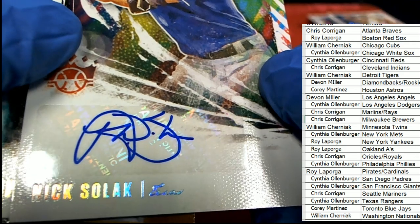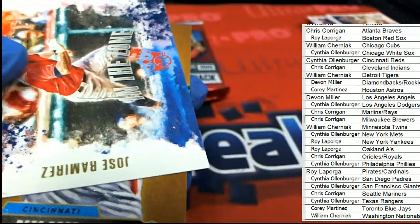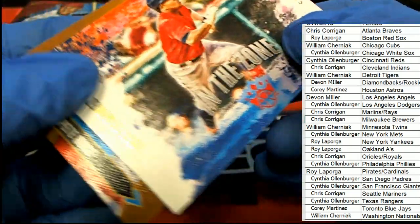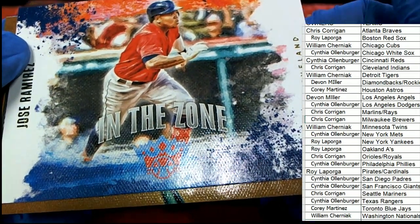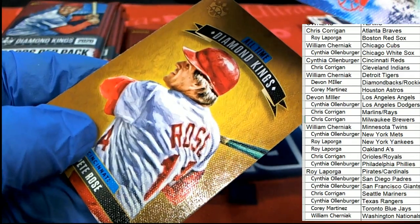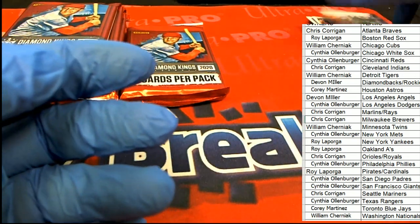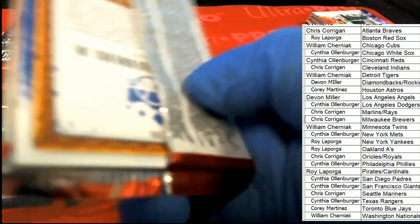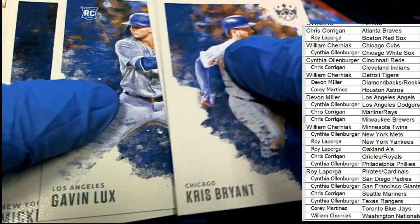And I'm seeing Texas here. I will double check that, but I believe the Texas owner has himself an autograph. That's Mr. Loren. Mr. Loren, congratulations. I'm almost certain that's Texas.